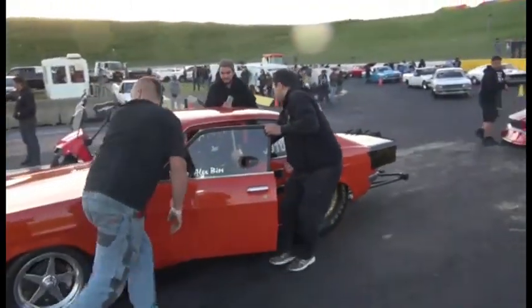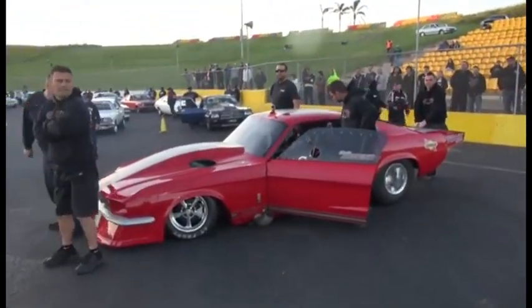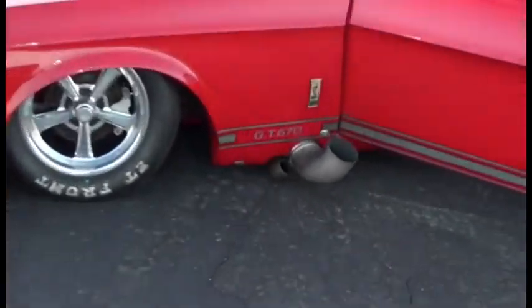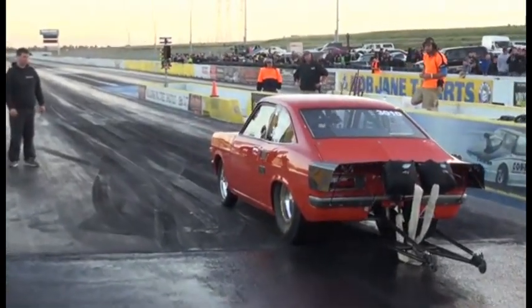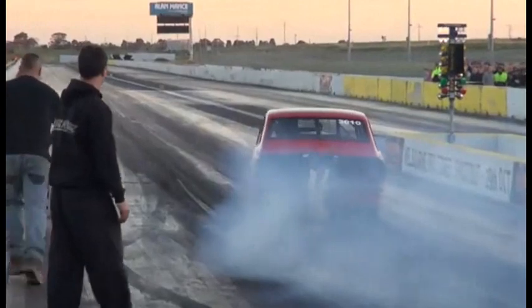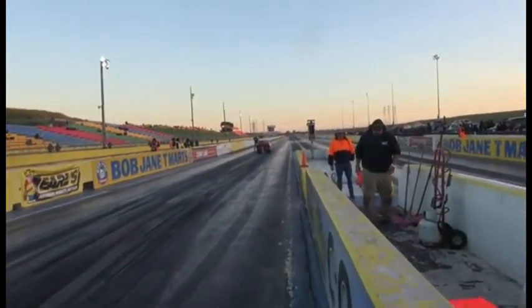Going all the way back. Dom Lupino's Mustang. Also very serious. 670 cube, twin turbo. It's one of the Proline racing deals. Little Mazda, a lot of revs. Get these couple cars through testing, and then we'll get back into the drag challenge action.